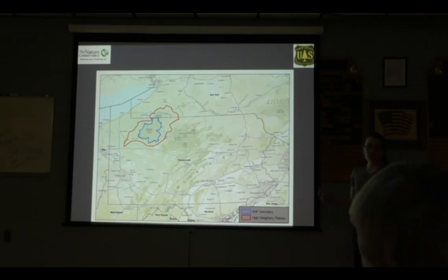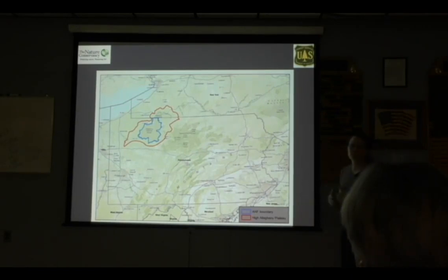So in late 2012, the Allegheny National Forest brought in the Nature Conservancy, myself, and my colleague Scott Bearer, to administer the development of a cooperative landscape scale area to address the threat of HWA. The landscape that we selected is outlined here in red. It's the High Allegheny Unglaciated Plateau sub-ecoregion. Big mouthful, usually I just call it the High Allegheny.